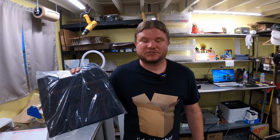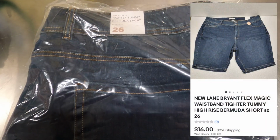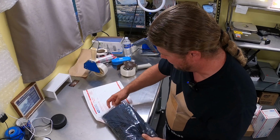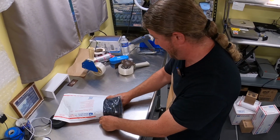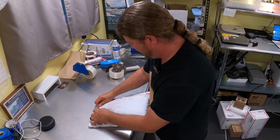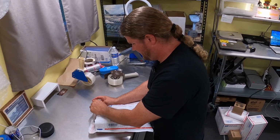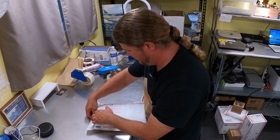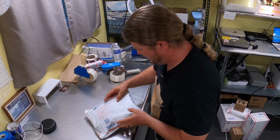Got some Lean Bryant shorts, brand new, sold for $16. The reason we've had them for so long and haven't sold them is because we've had them since last September, and September through about now hasn't really been too warm. So I'm wondering if we kept these priced a little higher, they would have still sold. But these are pretty easy to ship. Just throw them right into a PFRE, padded flat rate envelope. And out the door they go.